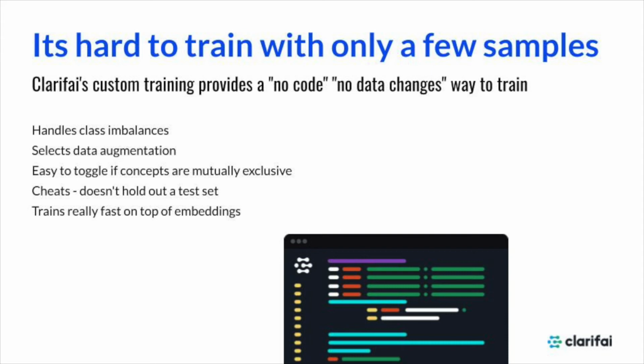We provide a few levels of controls to say, are these concepts that I'm trying to recognize mutually exclusive or not? But because we're trying to be very efficient with your data, we cheat a little bit with the test set. So, of course, as a good machine learning person, if you have lots of data, you'll hold out 20% for testing, 20% for validation, and use maybe 60% of your data on training. If you have 3 examples of some class, then we can't afford to hold out 1 example for test and 1 example for validation, so we cheat and we do some cross-validation when you're limited in the amount of data. But basically, once again, we make it possible to train really fast on top of embeddings.